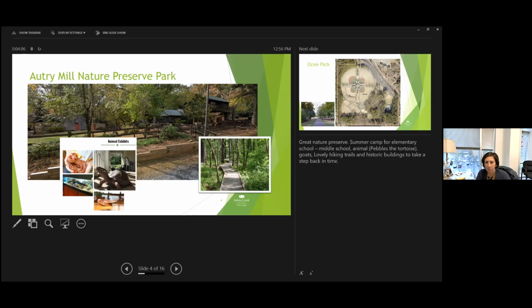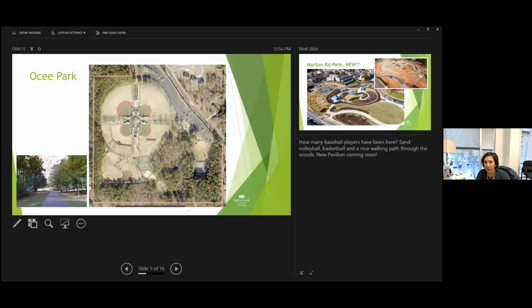All right. I can say so much about Autry Mill. It's really a cool place, and they have a lot of neat programs. I hope you can go visit. All right, who's been to OC Park? Maybe some baseball folks. Yes, I see some folks who've been to OC.